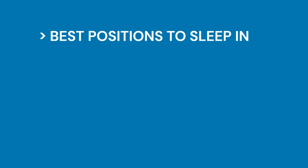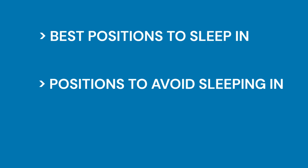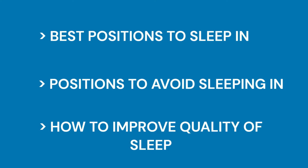Today we're going to be discussing the best positions to sleep with sciatica, the positions that you need to avoid, and what you can do to improve the quality of your sleep. If you're suffering with sciatica pain, you know that it's really hard to find a comfortable position and get the sleep you need.